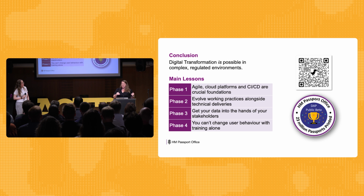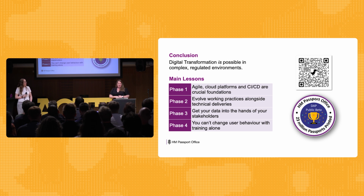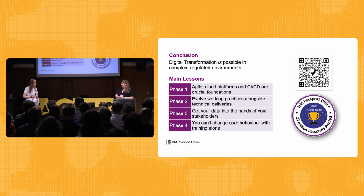We have found that giving our stakeholders and our wider subject matter experts the data allowed them to help be a part of making the decisions and the prioritization. They could see that we were focused on the top priority applications. And for us, you can't change user behavior with training alone. It's a journey. Having people like our business change managers working closely in the pilot groups, that's all helped us on the journey. So we want to thank you for listening to our journey. If you have any questions, please let us know.